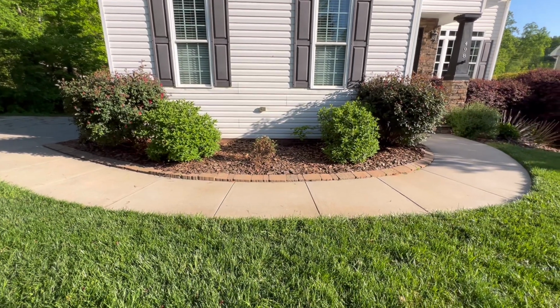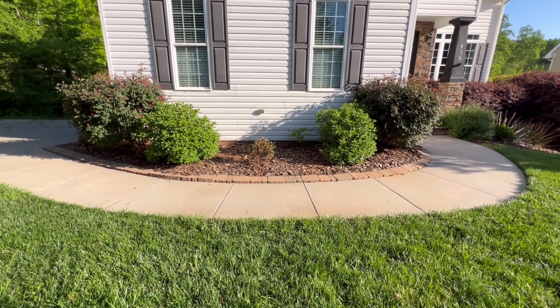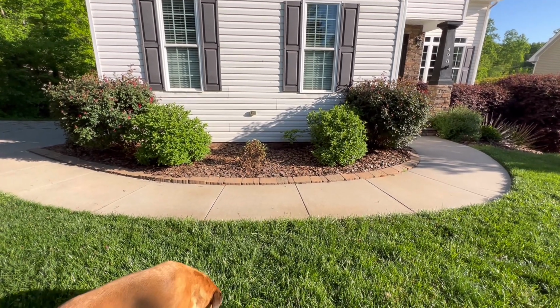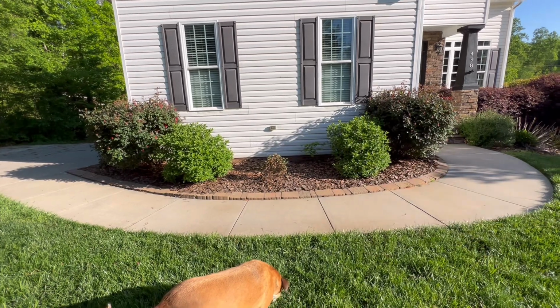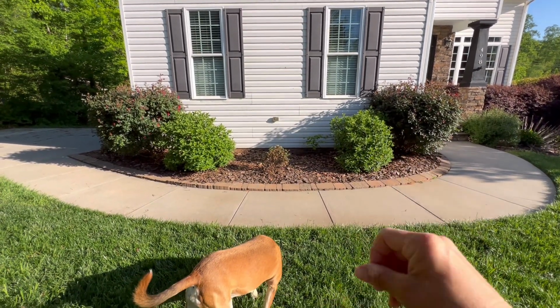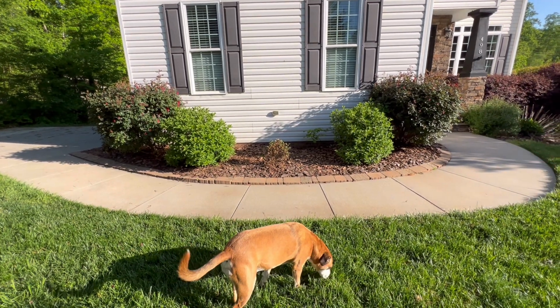I did a series, as I said earlier in the video, on how to design your landscape. If you didn't see that series, go back and take a look at it. So I had 4 roses across the front. We removed 2, and I'll be showing you where those are. And then I was going to remove everything.